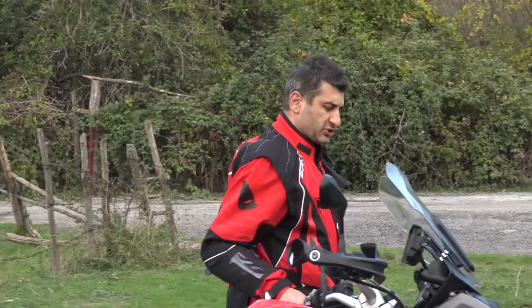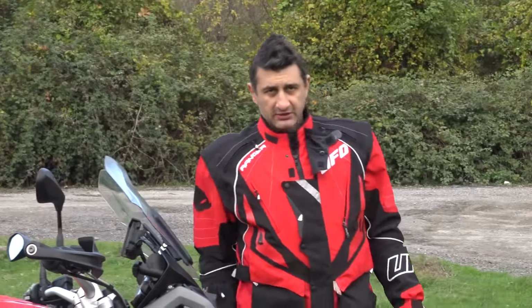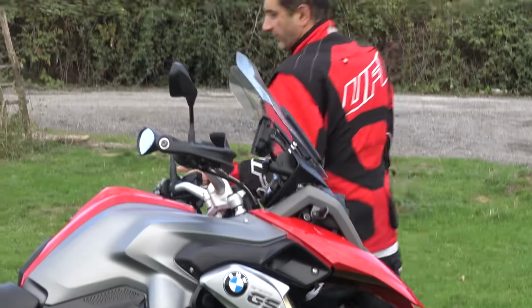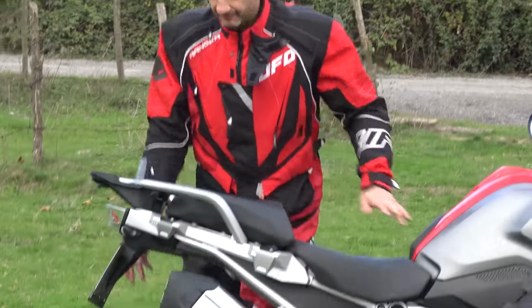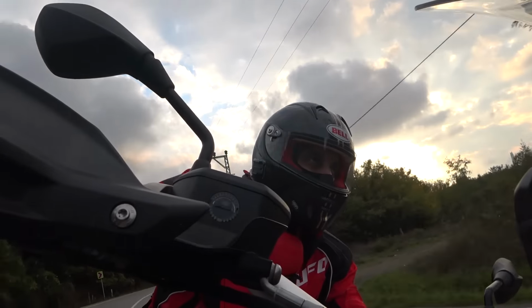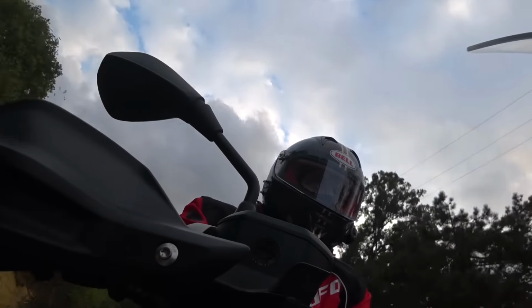This ride is comfy. These Bavarians, these Germans, put this trademark of Telelever on the front and Paralever on the back. Thanks to these, the comfort level is quite high for a motorcycle. It is some kind of a comfy SUV on two wheels. But this comfort has a price.